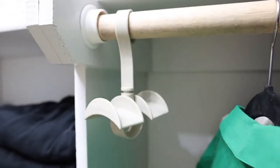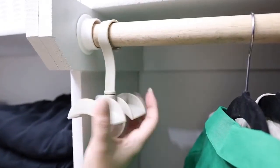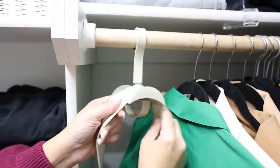Good. Okay. Another closet. We got a lot of closet organization to share with you guys. This next item comes in a pack of four, and this is a hook system for storing. You could store a lot of things on it, but for me, the best thing to store is purses.